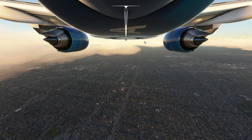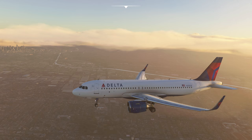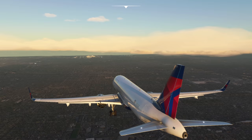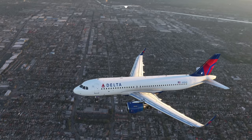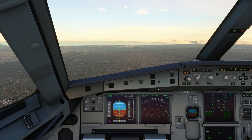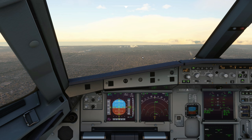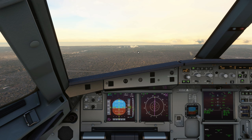Gear down. Gear down. Flaps 3, speed checked. Flaps 3. Flaps 4, speed checked. Flaps 4.